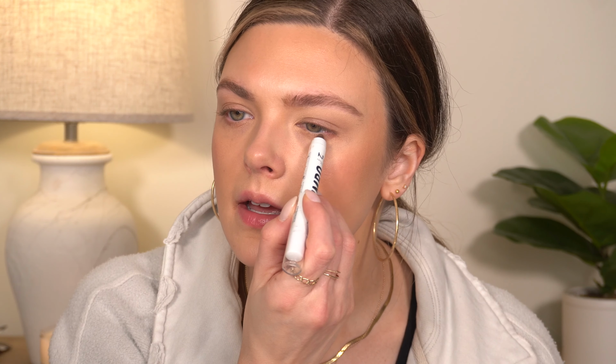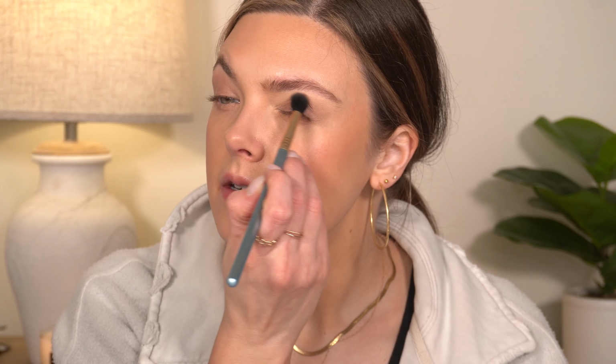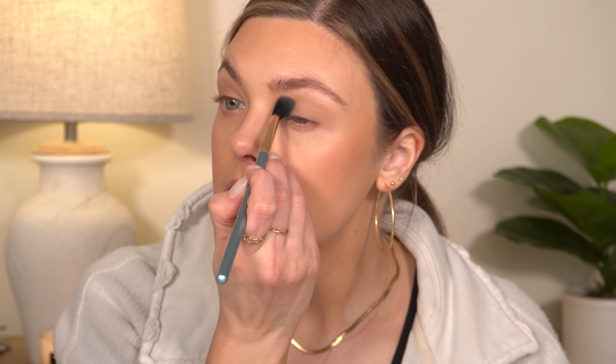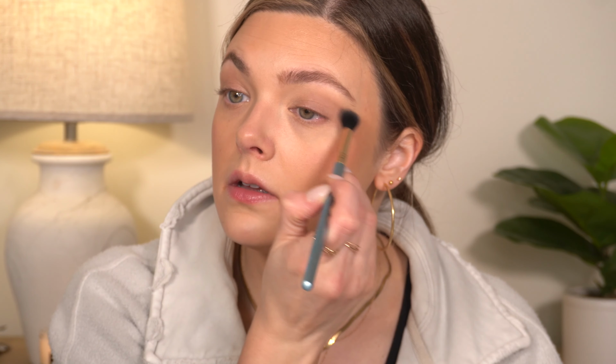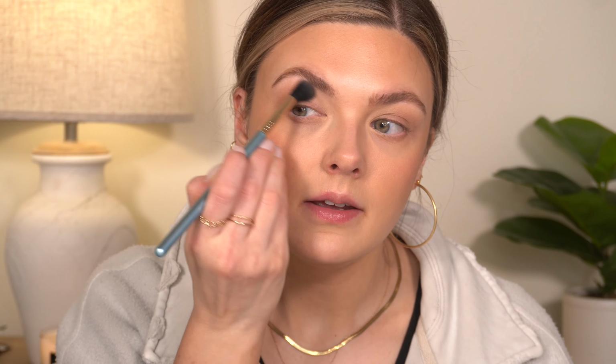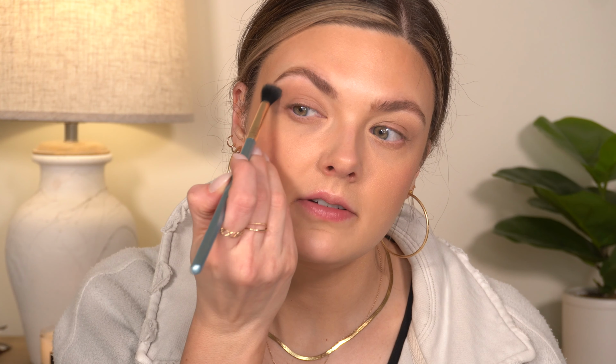I think I'm gonna take a little bit of this on my lower lash line also. Okay, now I'm just gonna take that Revlon bronzer and add that to the crease. This Revlon bronzer also is really pretty as eyeshadow. It doesn't have a ton of glitter in it, but it just has that sheen to it. It's really pretty.